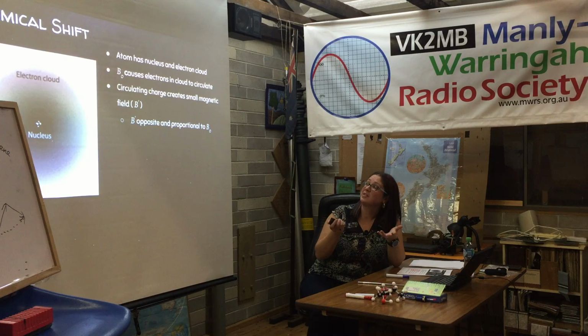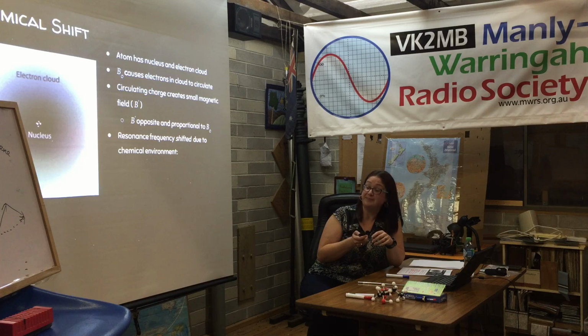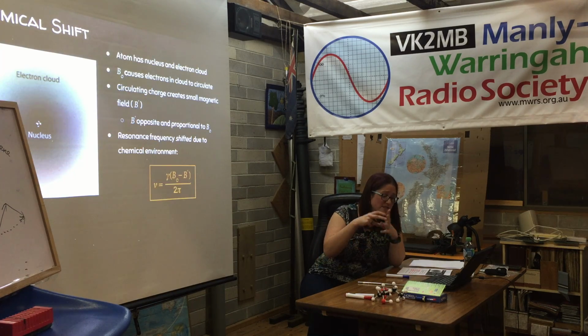So the effect of that is you've got this B dash. In the case of a single atom, that's going to oppose the applied field, and it's going to be proportional to it. So the bigger the field, the more this shielding, this nuclear shielding occurs. And so the resonance frequency actually gets shifted because of this electron cloud.